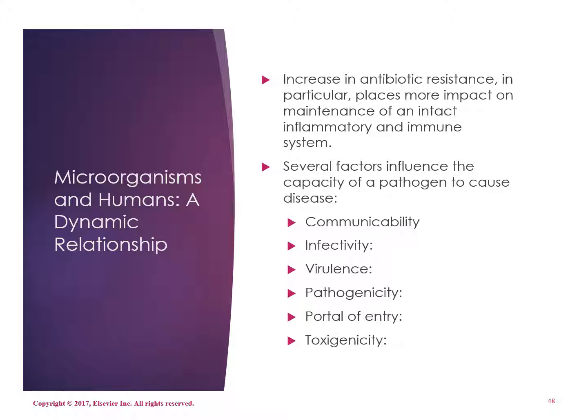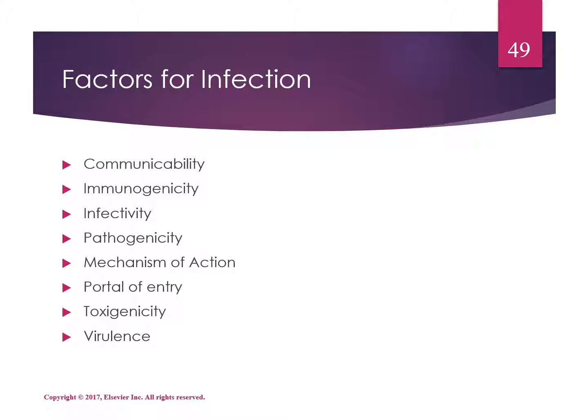Degree of virulence. Infectivity is facilitated by the ability of the pathogen to attach to the cell surface, release enzymes that dissolve protective barriers, multiply rapidly, escape the actions of phagocytosis, or resist the effects of low pH. So we have factors for infection.